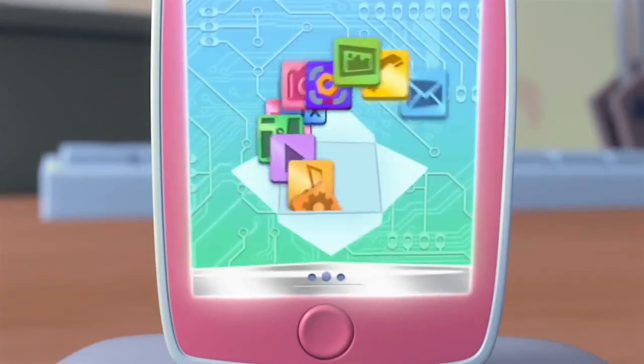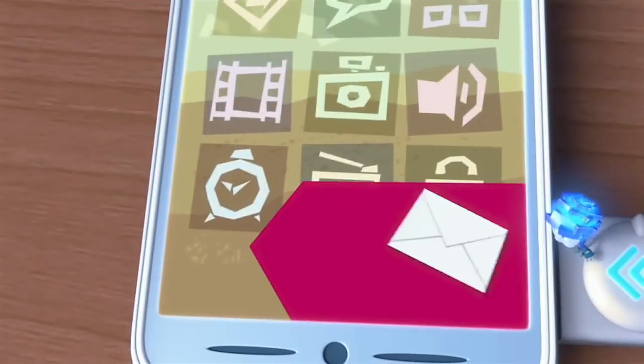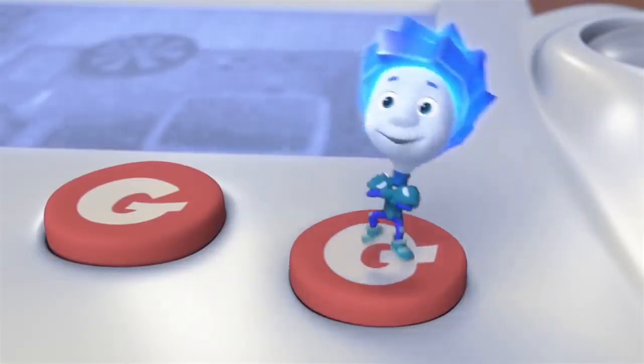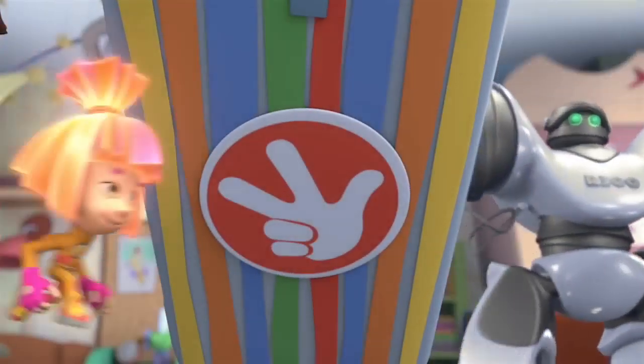Check my mail, send a text 1,000,000 times an hour. I forgot to plug it in, now I'm out of power. Bing bong all day long, now I'm out of power.